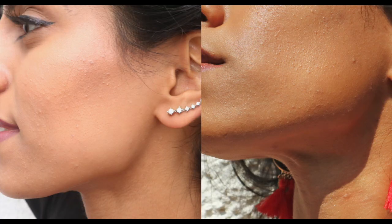I'm going to show you pictures. So as you can see, I got lots of little spots under my skin, all over my cheeks and my jaw, and even when I wore foundation, it made it look worse because the spots were really quite prominent with makeup. I decided to invest in facials.